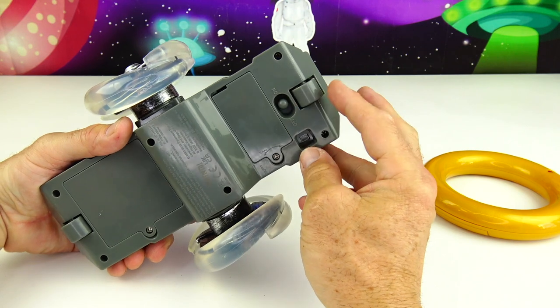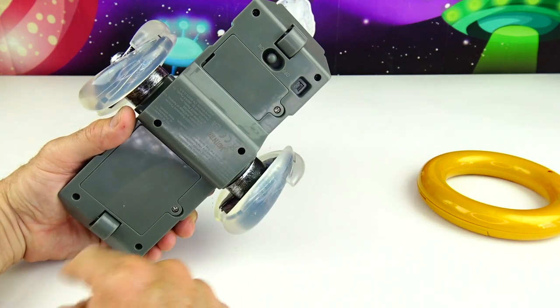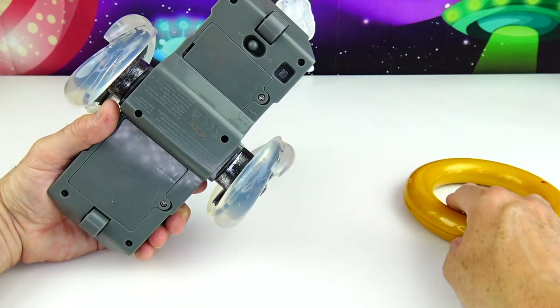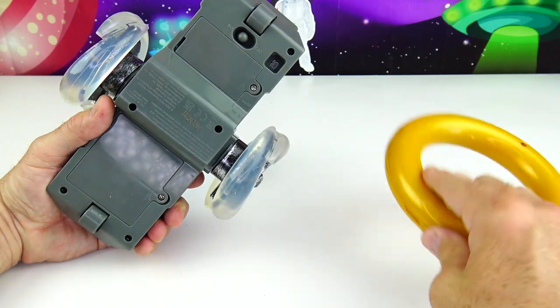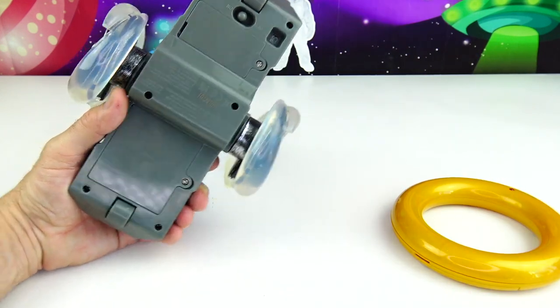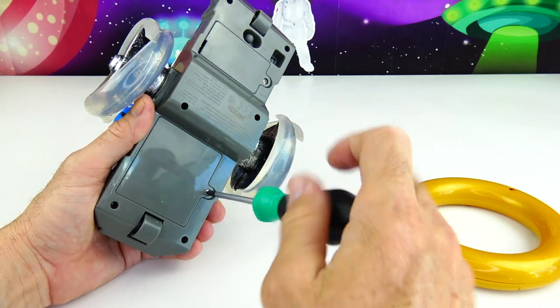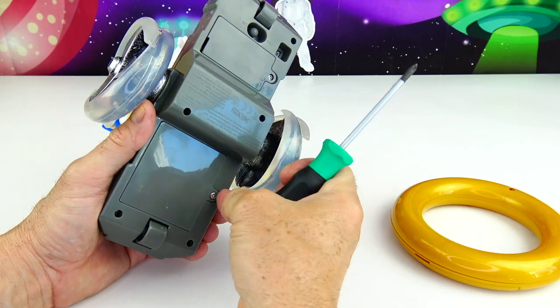Now on the bottom, you're gonna see one solid wheel on each side. So there's 2 of these, and then there's 2 big giant wheels that light up. And right here's your off and on switch. And there's an off and on switch right on the ring too. So let's go ahead and take off these compartments right here and install, I'll hopefully find some batteries here in the house and install 8 AA batteries.